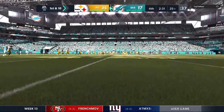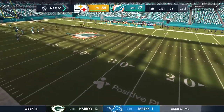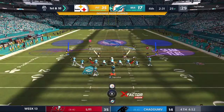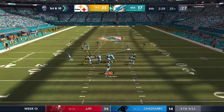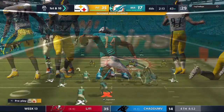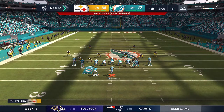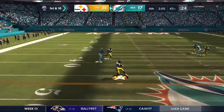The Dolphins take over 1st and 10 at their own 25-yard line. The Dolphins at the line, ready for their next drive. Their mini 2-game win streak appears it might be going by the wayside unless they can pull a rabbit out of their hat. They'll tussle for it, and this is going to be caught. And they get him down, but not before he takes it across the 40-yard line. At the 43-yard line. Here's Tagovailoa on 1st and 10.